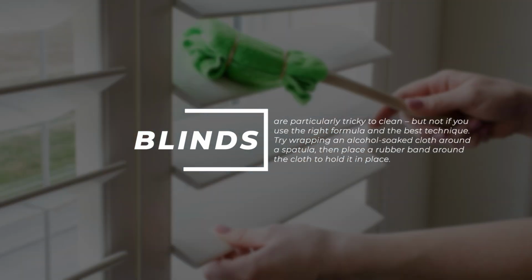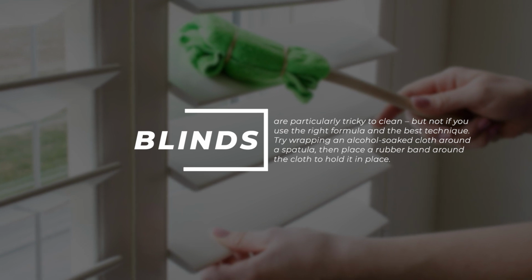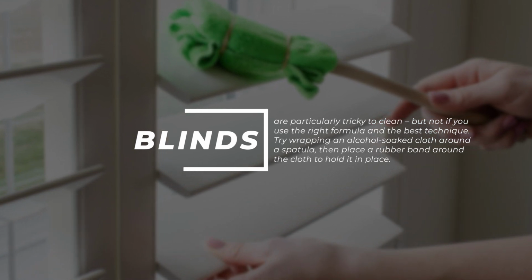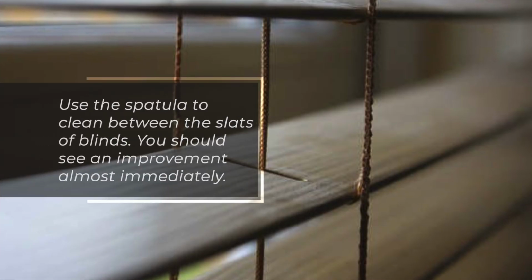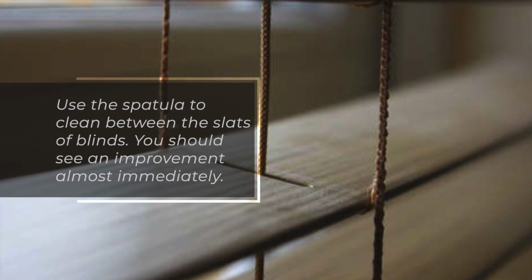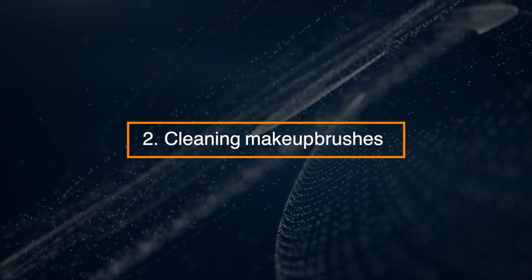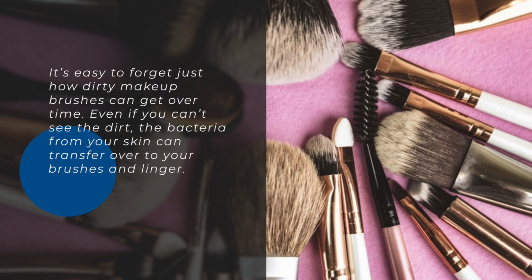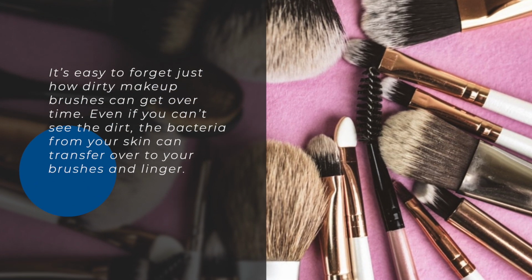Try wrapping an alcohol-soaked cloth around a spatula, then place a rubber band around the cloth to hold it in place. Use the spatula to clean between the slats of blinds. You should see an improvement almost immediately. 2. Cleaning makeup brushes. It's easy to forget just how dirty makeup brushes can get over time.